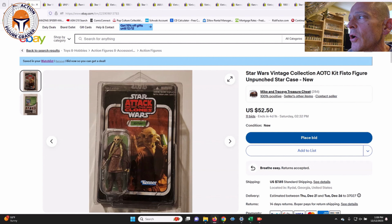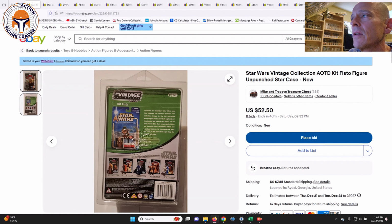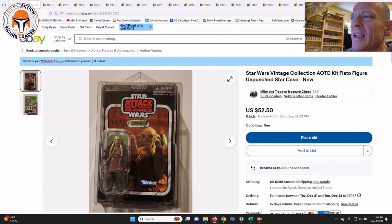This one is Kit Fisto. It's at $52.50 right now. This one ends Saturday at 2:32 Central Time PM. So go check out these items. This one should probably end around $100 is my guess, but pretty nice looking Kit Fisto US card unpunched.